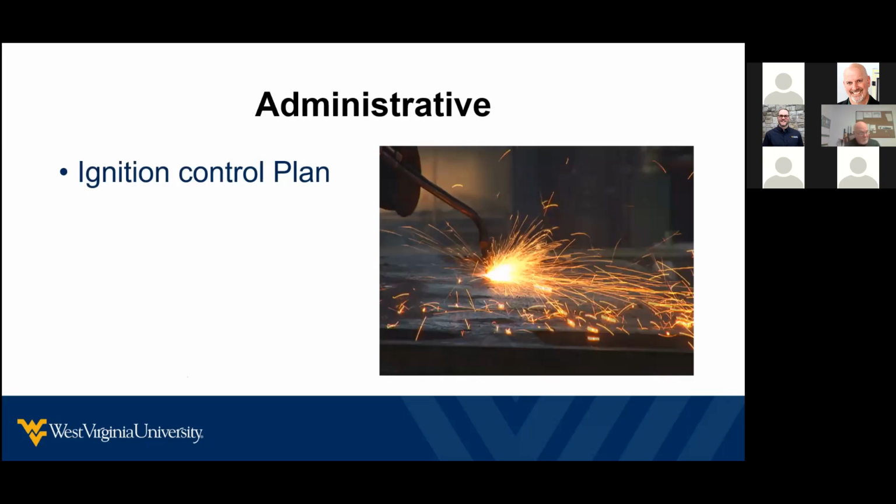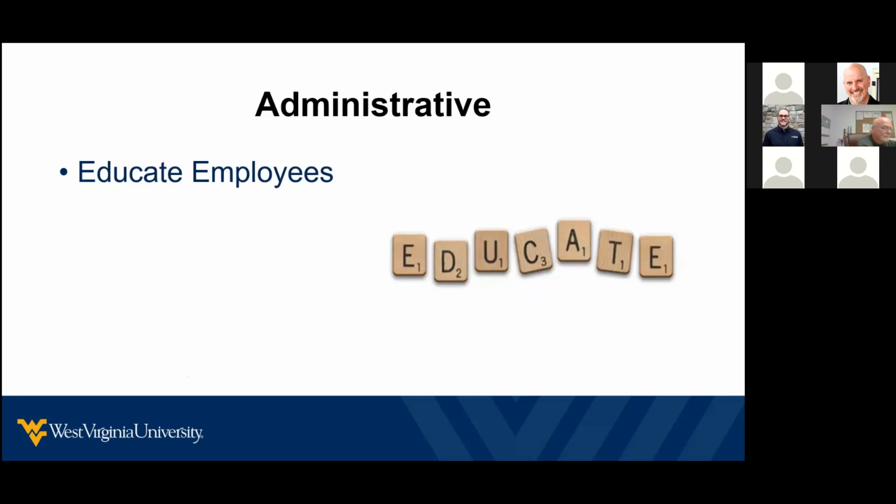Develop a hot work permit system for activities such as welding and cutting. Develop an ignition control program to eliminate or reduce sources of ignition. Keep ignition sources away from dusty areas or use suitable controls. Educate all employees about combustible dust, the hazards, and how they can eliminate the risks of fire and explosions.